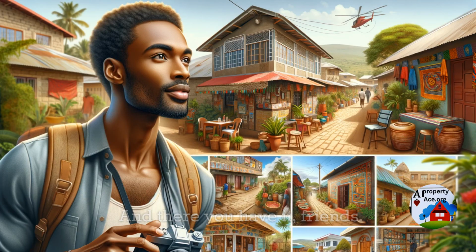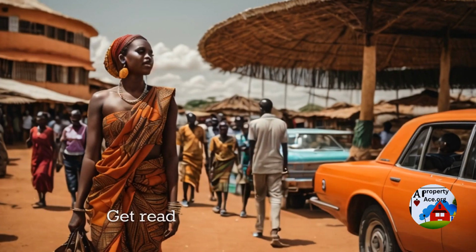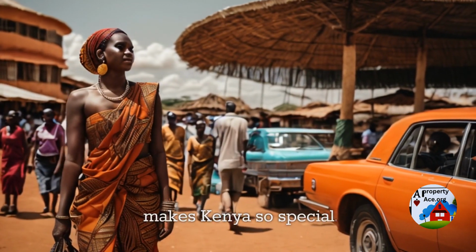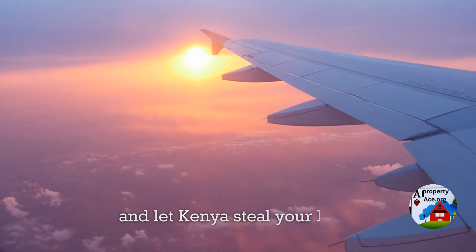And there you have it, friends. Relocating to Kenya can be an exciting and affordable adventure. Just remember to plan, pack light, find budget-friendly accommodation, mind your money, and embrace the incredible journey that awaits you. Get ready to create unforgettable memories, make lifelong friends, and discover the magic that makes Kenya so special. So pack your bags, hop on that flight, and let Kenya steal your heart.